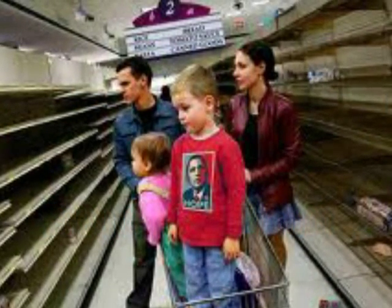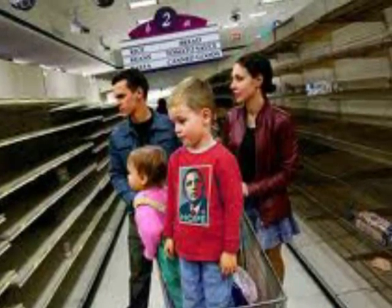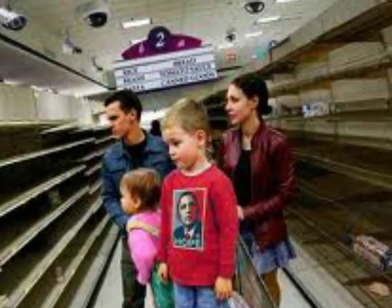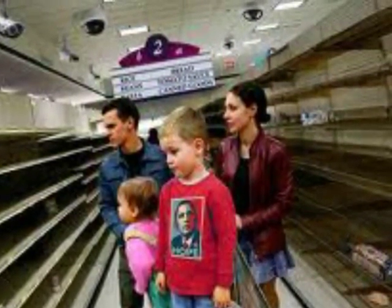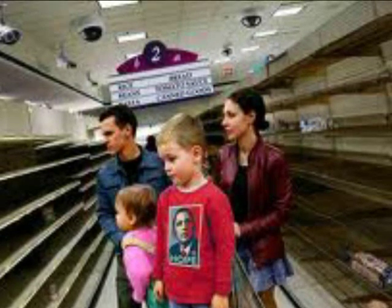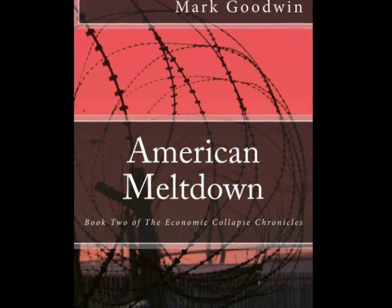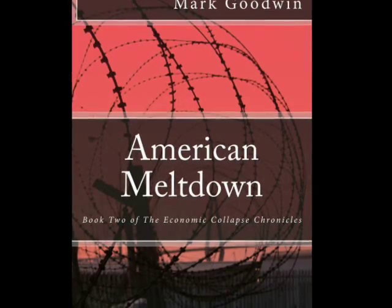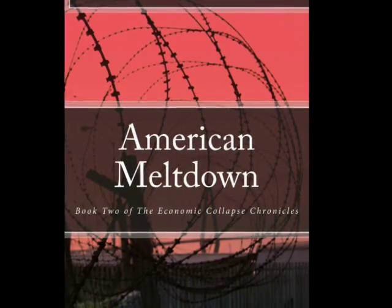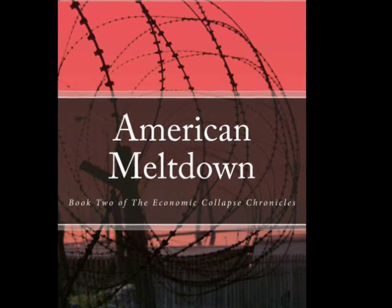People are getting ration cards that they have to swipe because they can only go to the grocery one day a week. Everybody will have their day that they're allotted to go, and if it's not your day, you won't be able to go. And if you swipe your card and it shows you've already been, then you'll be turned away. And it's very critical. Right now our shelves are full. And of course, America is a very different type of country and a very different economy than Venezuela. But it's something that you can't say would never happen here.